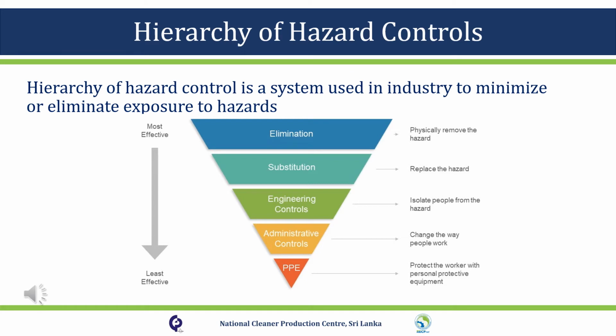The final control measure is the use of personal protective equipment to act as a last barrier between the chemical hazard and the employee or worker. The appropriate PPEs can be identified from the MSDS or safety data sheet and given to the workers accordingly. Through these control measures, hazards can be removed or reduced for a safer work environment.